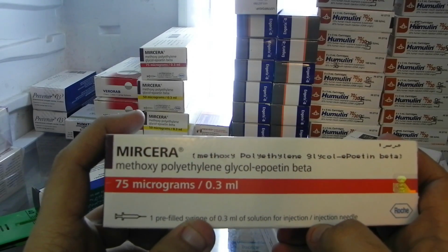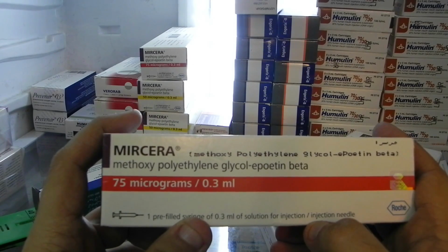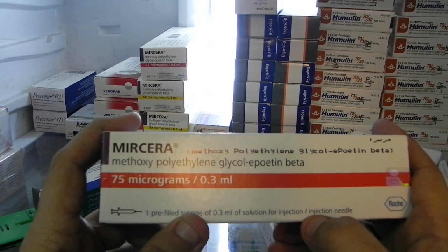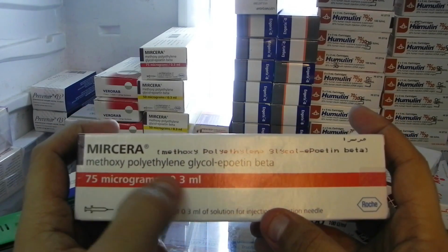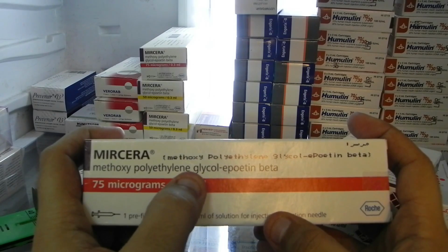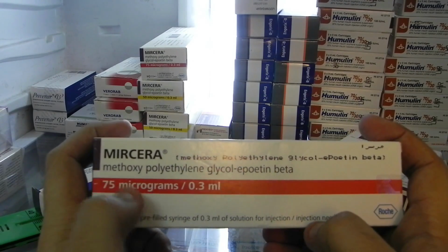Such patients often receive parenteral iron therapy, and they're also receiving hemodialysis on a regular basis, maybe 2 to 3 times a week, depending on how bad their condition is. So Mircera is a product in which they have combined EPO with a methoxy polyethylene glycol. This way they have managed to prolong the half-life of the epoetin beta.